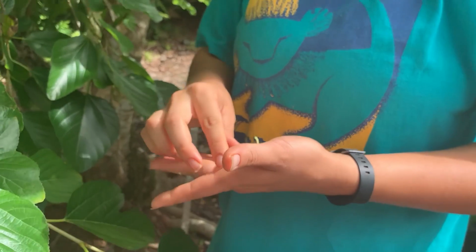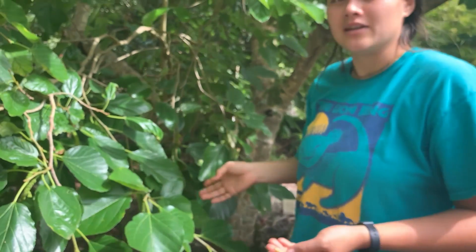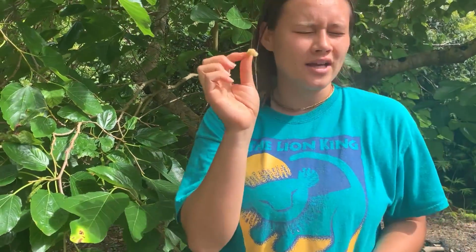Yeah, we have the white mulberry and the red mulberry here. The red one, dang it, it's really pretty, but it's sour. The white mulberry is sweet, but we have to graft the white onto the red, so it takes longer for the white mulberry to be available. So you'll get the red one first if you want it now, but flavor-wise, this is the one.